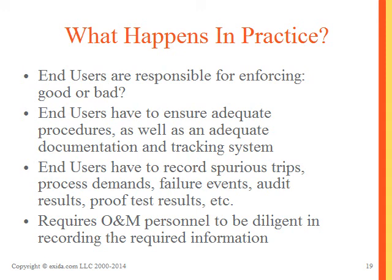Audit results, proof test results, all of these have to be recorded. It requires O&M personnel to be diligent in recording the required information. Usually, if there is a spurious trip or there is a problem, there's tremendous pressure on the O&M personnel to get the system back up and running. And sometimes, if they're not diligent enough, corners can be cut. And usually that comes down to documenting. They need to have a strong culture of recording everything that happened. So not just the as left, but the as found.